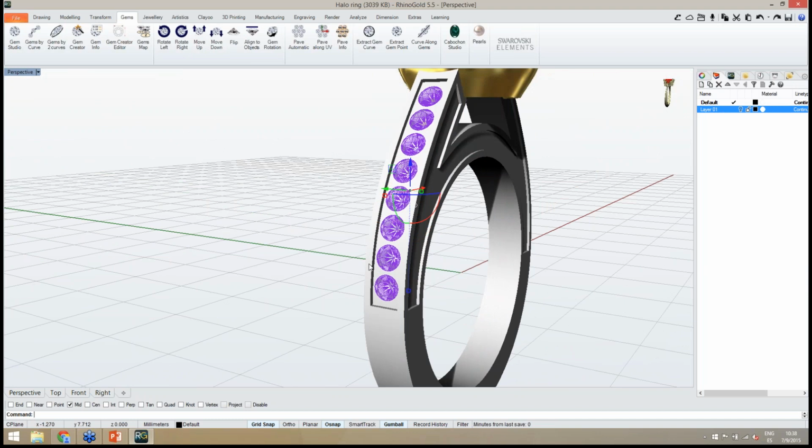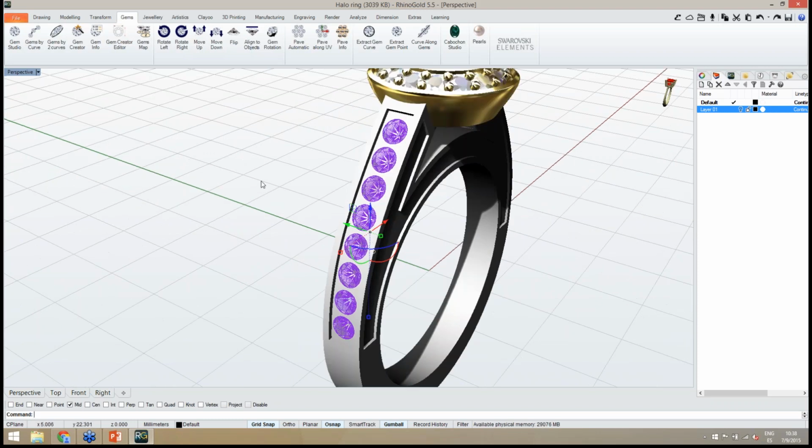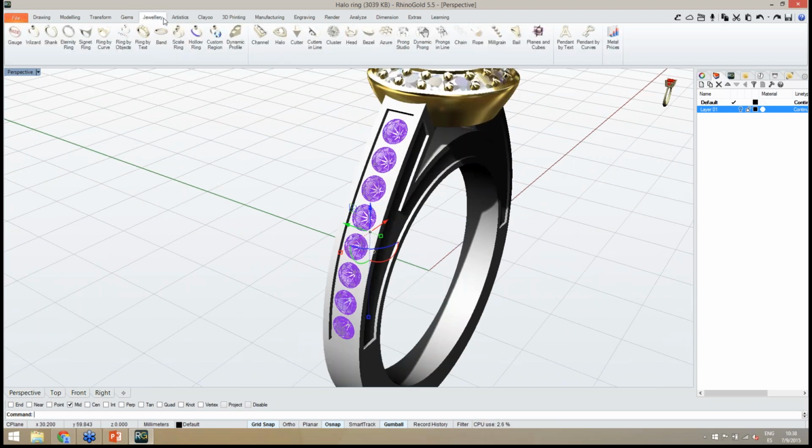Okay? So now I will need to create the prongs to apply on these gems. To do it, under the jewelry tab with the prongs inline tool, it will be the easiest way to define the prongs.